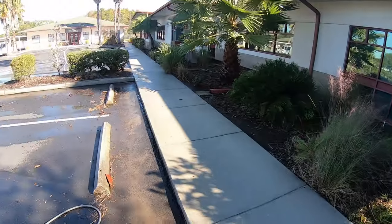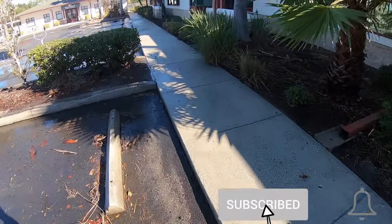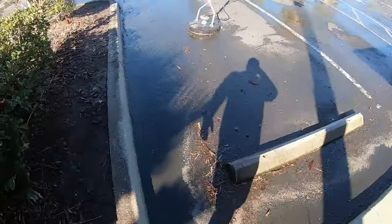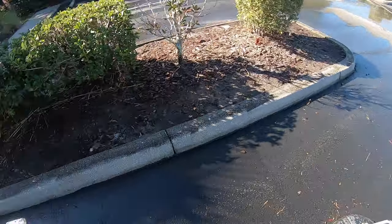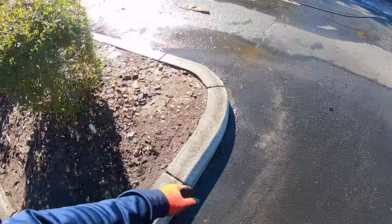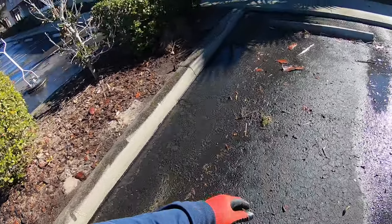So we got one of the buildings done over here in the front. All the sidewalks have been cleaned. What I did was, I'm going around hitting all the curbs right now. EJ's gonna come back over the top with a surface cleaner, just hit the tops of each curb. So, you know what I'm saying, makes it easy on both of us. We're double teaming it.